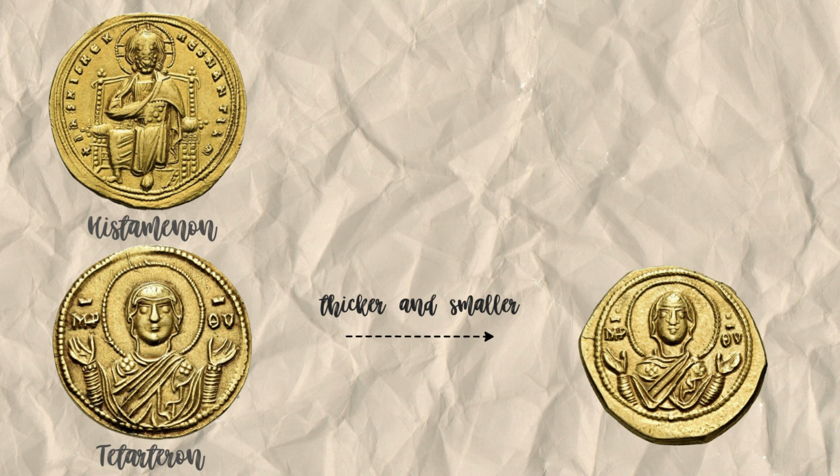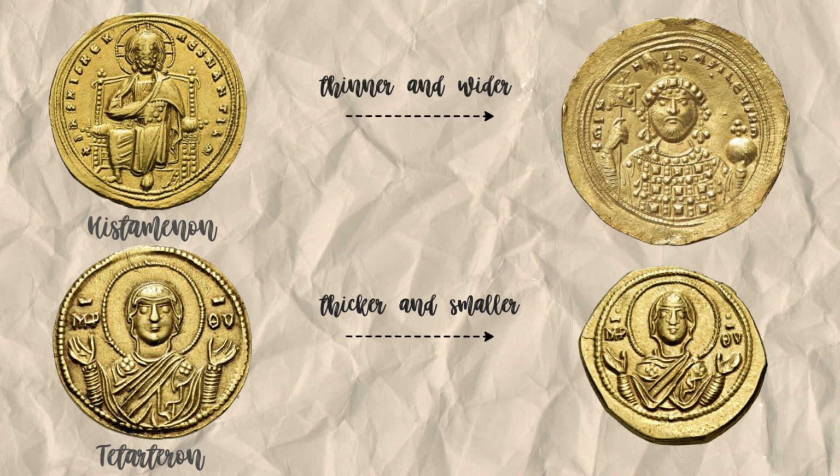These two coins, the histamenon, previously called solidus or nomisma, and the new tetarteron, were essentially indistinguishable, except that the latter had less gold in it than the former, and was only slightly lighter. Aside from that, the size and design was identical, and officially they seem to have had the same value. Over the next few decades, the tetarteron became progressively thicker and smaller, while the histamenon became thinner and wider. During the reign of Constantine VIII, they started having different designs.